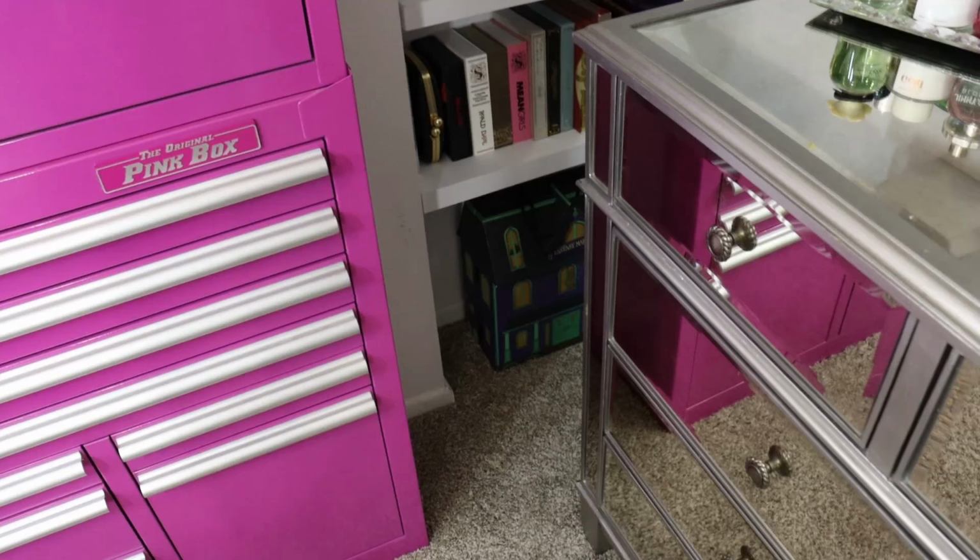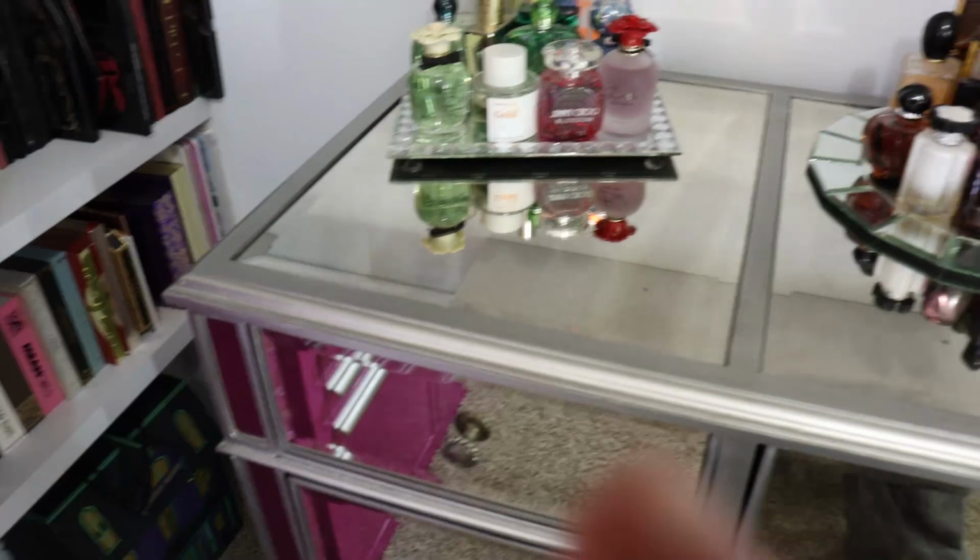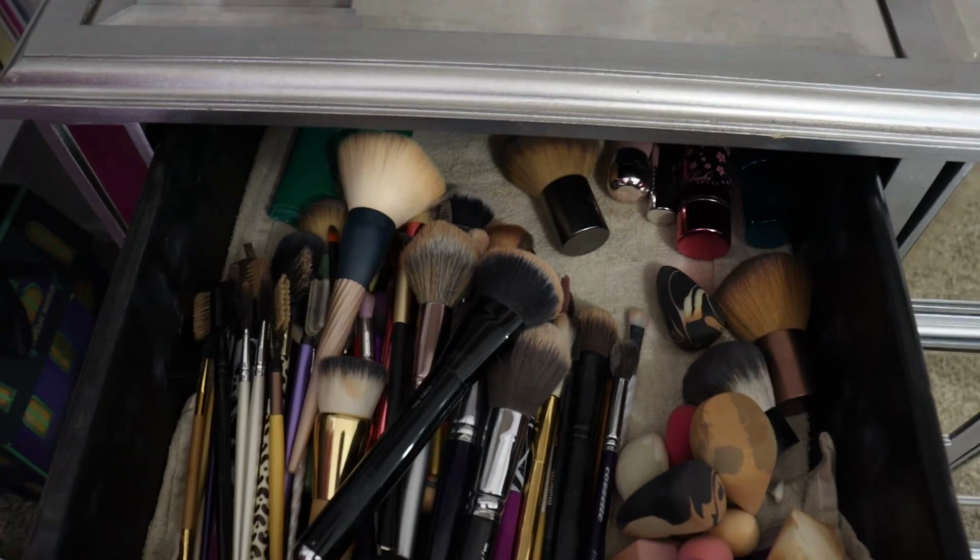And then kind of coming full circle here, I'll show you what's in the drawers of this chest right here from Pier 1. It's this one right here from the closet. So this one right here has dirty makeup brushes and dirty sponges and tools and things that need to be washed.